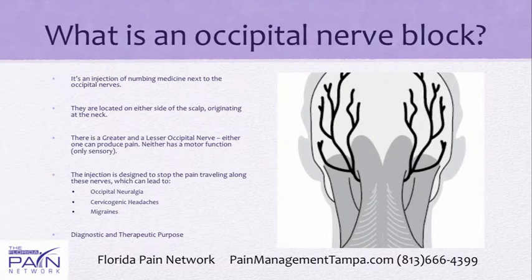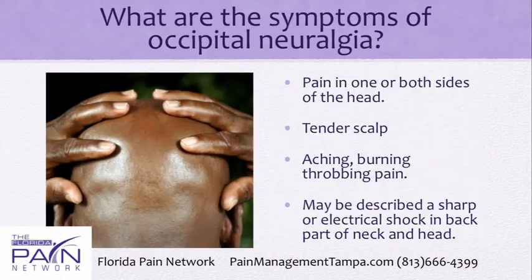There is a greater and a lesser occipital nerve, and either of those can produce pain, but neither has a motor function. They're only sensory. The injection is designed to stop the pain traveling along these nerves, which can lead to occipital neuralgia, cervicogenic headaches, or migraines. They serve both a diagnostic and a therapeutic purpose.